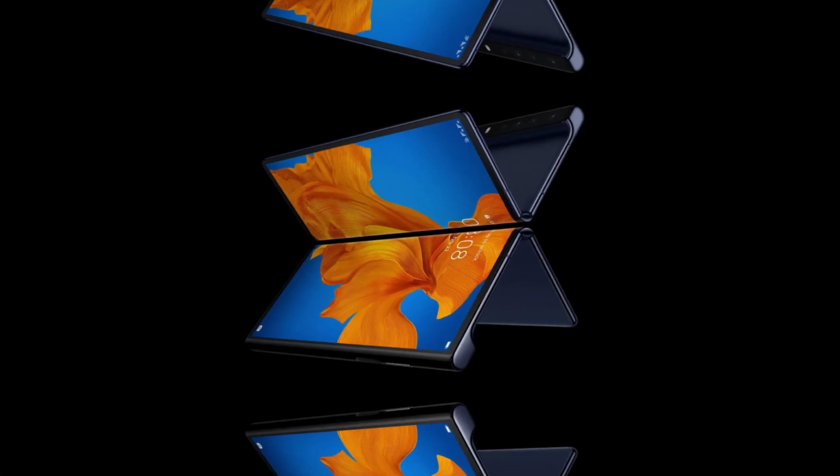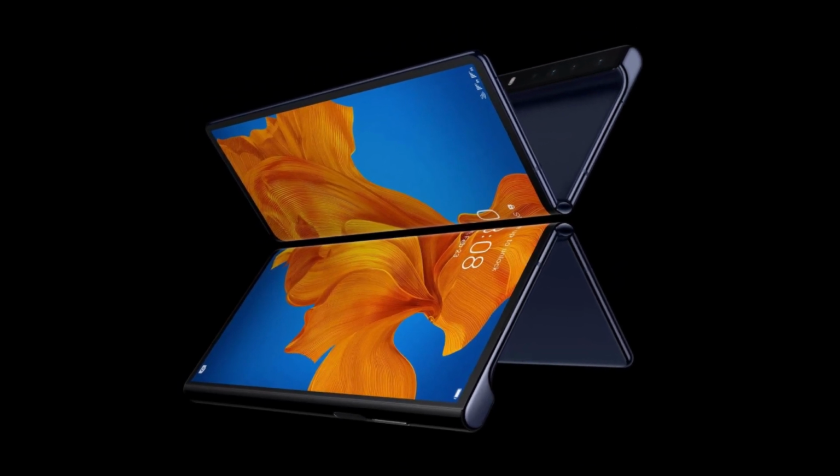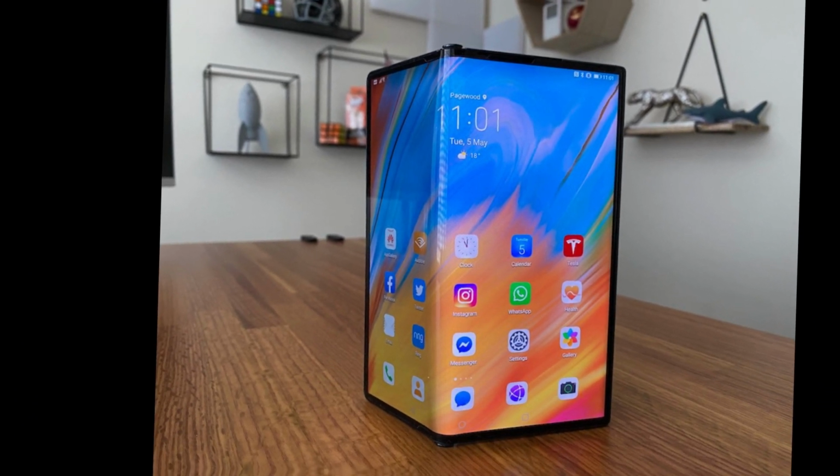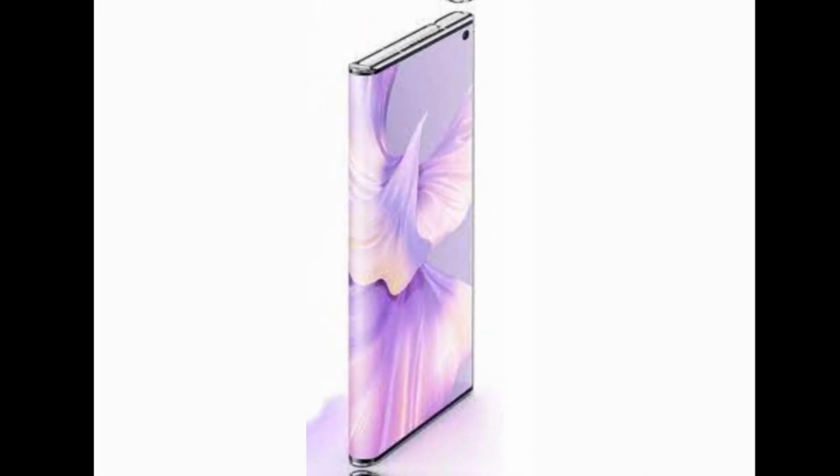Another feature that sets the Huawei Mate XS apart is its software. The phone runs on MIUI 10, which is based on Android 10. The software is smooth and intuitive, and the phone comes preloaded with useful apps and features.